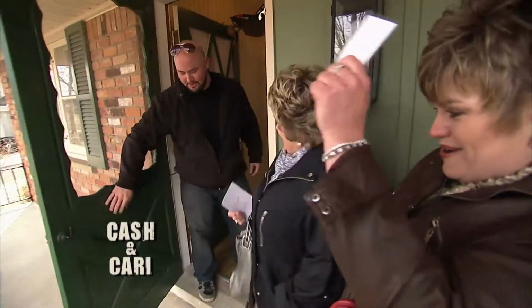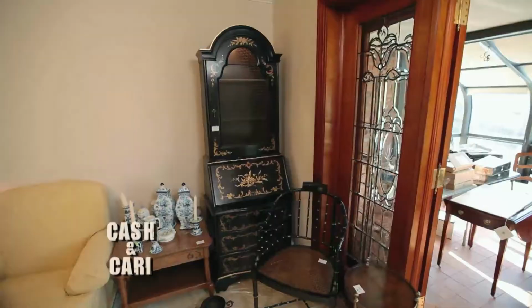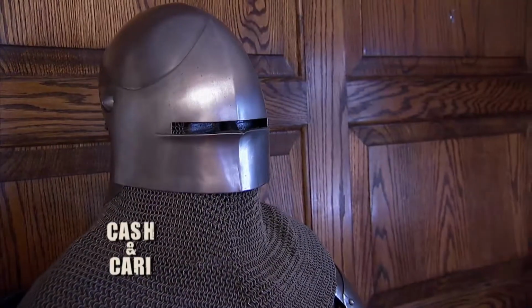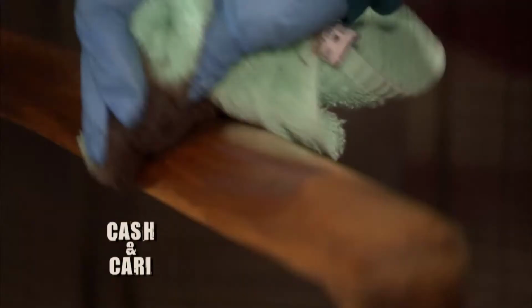Ready? On this episode of Cash and Cari, large crowds are drawn to a high-quality estate sale promising a big payday. Hopefully the sound of cha-ching will keep me going today. Cari encounters unique items that have surprising values. Wow, that's great. That's awesome. That's great. I like that. Thank you. And she unearths an old rocking chair and brings it back to life.